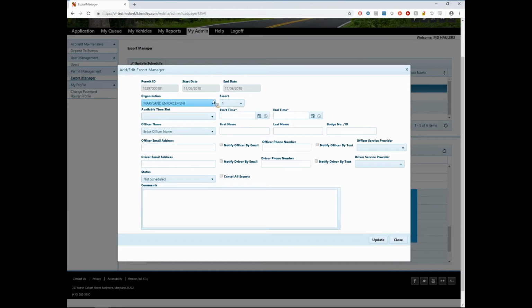Now let's go ahead and go to the next one. I'm going to go to the Baltimore City Enforcement just to show you a question that Jim had asked earlier, which had come in. So in the case of Baltimore City in the state of Maryland, they do have specific time slots where they do provide escorts. So once you select any specific agency which has a specific schedule, it will populate with the specific time frame during which they would actually schedule their escorts.